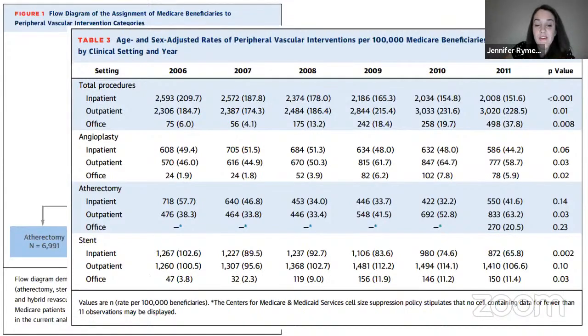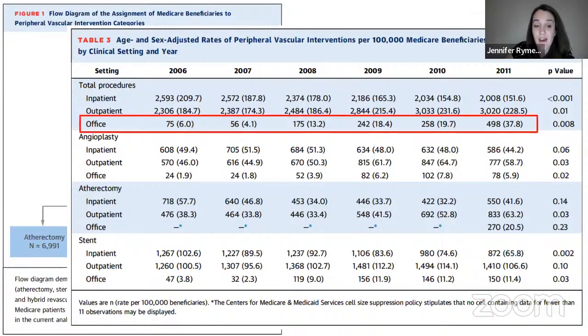And what I want to draw your attention to is the changes that we're seeing in where patients are getting, particularly endovascular PVI. So the office-based setting back in 2006, you can see has significantly increased over time. Patients are getting much more of their procedures done in an office-based setting. So this is not the outpatient setting, like they come in to Duke for an outpatient PVI and then go home potentially the same day in an ops day. This is an office-based lab.